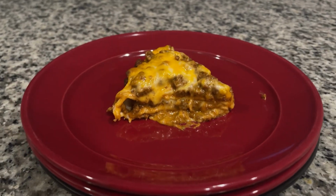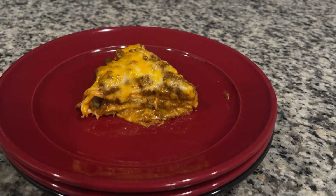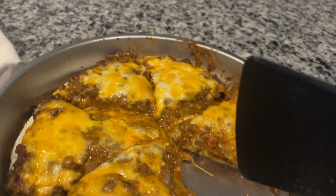And you can add stuff, like sour cream, tomatoes, or avocado, or something like that to it. But this is what it looks like when it comes out of the dish. It's pretty good. And it makes, I think, 6 servings. So, yeah. We cut it into 6.